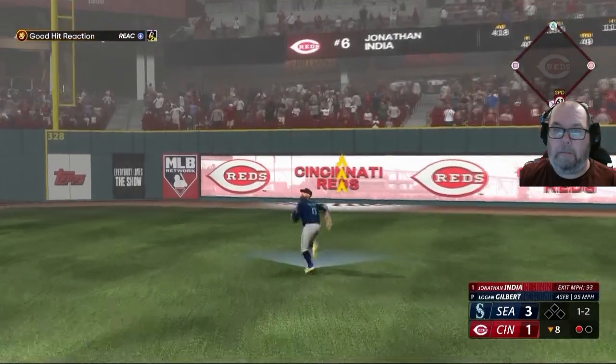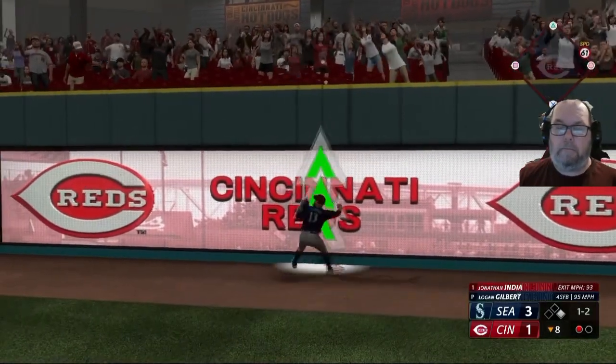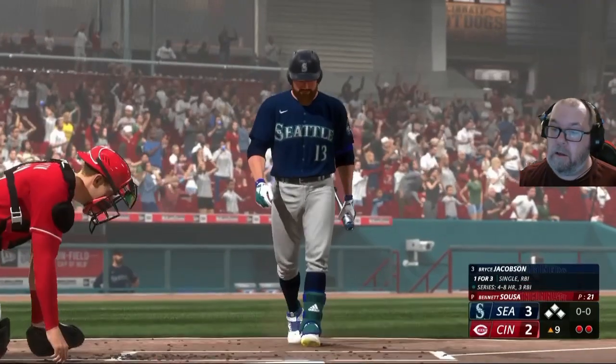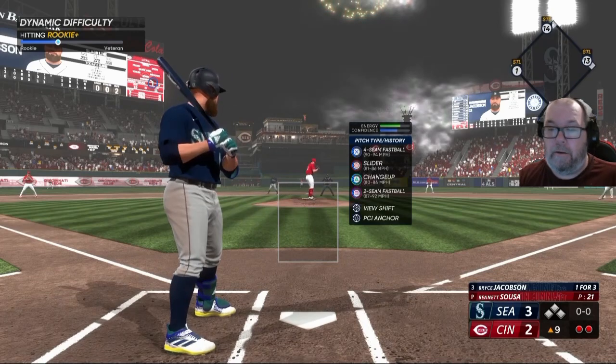Well struck, left field. Jacobson going back. Back some more. And that ball is gone. And we're still up by one. Two outs, bases loaded.